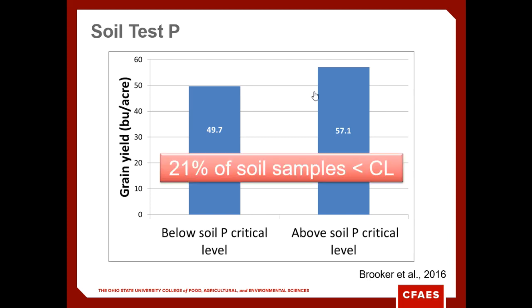And 21% of those 600 soil samples we collected were below the critical level. So with the new tri-states, that would be 20 parts per million Mehlich P. In this study, that would have been 15 parts per million under the old tri-states. Same cutoff there, though. So 21%, which I think was pretty high.